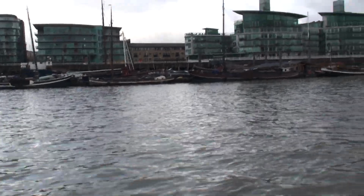In fact, this area to the right, folks, this is Bermondsey that we can see to the right. It was in Bermondsey where Charles Dickens spent many years of his life. He lived over there for about 20 years. The area to the right.